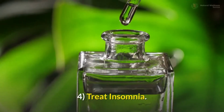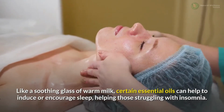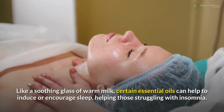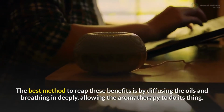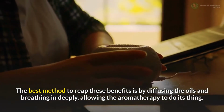4. Treat insomnia. Like a soothing glass of warm milk, certain essential oils can help to induce or encourage sleep, helping those struggling with insomnia. The best method to reap these benefits is by diffusing the oils and breathing in deeply, allowing the aromatherapy to do its thing.